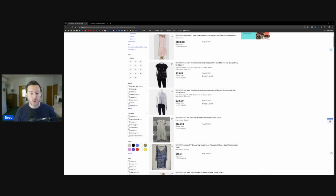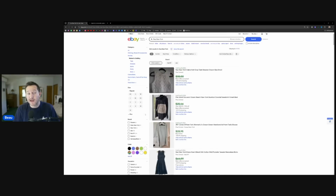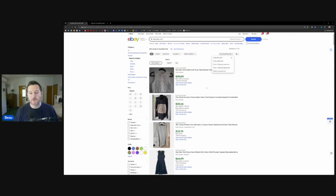Okay, so 2,000 listed. How many have sold? This could be a bad one. I don't know. So not a good sell-through rate, everybody. We're looking at like a 15% sell-through rate. Obviously, if you go see New York blouse, see New York dress, I'm sure the sell-through rate will get better, but we're just looking at the brand overall as a whole just to see how it performs.